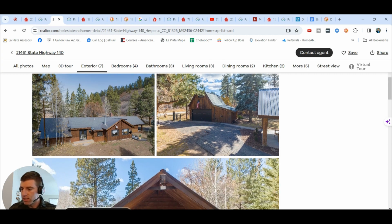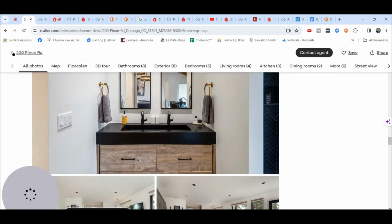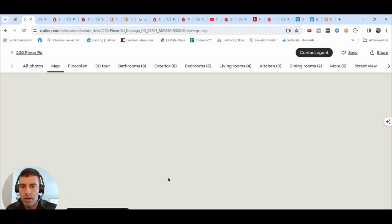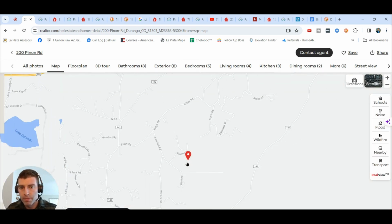You're 17 minutes to downtown Durango. You know what? I forgot. I want to show you how close you were at this other property. You are 15 minutes from downtown Durango. And let's pull up the map real quick on the previous property.